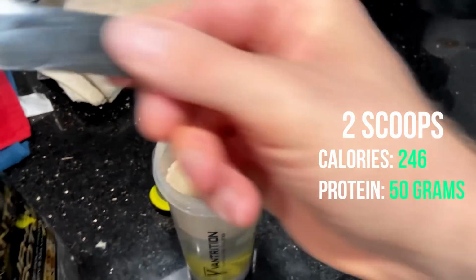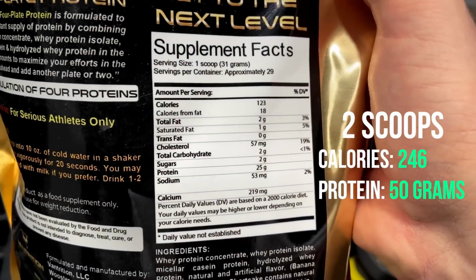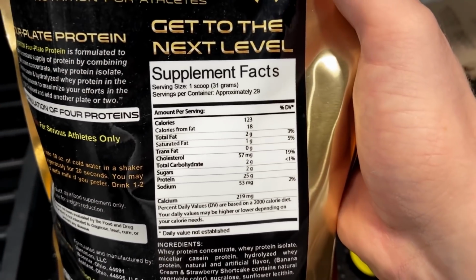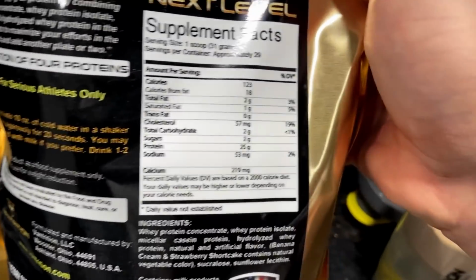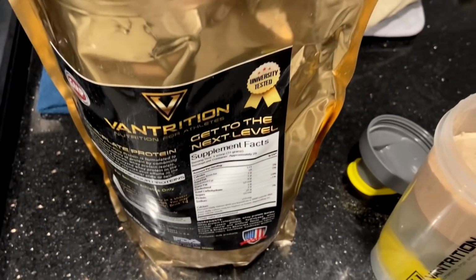But bam. And this is great because each serving is only 123 calories, 25 grams of protein. So the other reason I really like this stuff is because of the macros and the calories and the protein breakdown. Super high protein, low calorie, that's what you want out of a protein powder. All right, time to mix this thing up now.